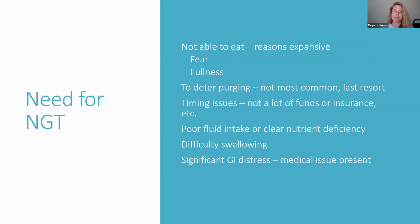Sometimes a tube can be really helpful when there's timing issues, meaning we have a very clear set of days to get as much nourishment in as possible. And of course, we want to do it in a safe fashion. That's always what we will do. But that could be a really helpful, useful motivator to push a little bit harder, especially if there's a good long-term treatment plan outside of that time frame that we are given.